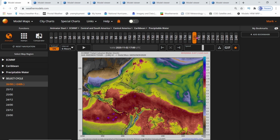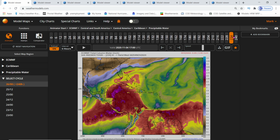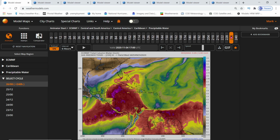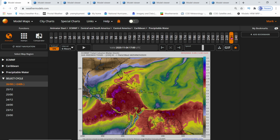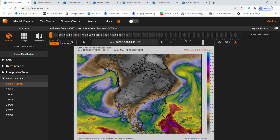And if you notice, and this is the Euro, and Euro doesn't pick up anything unless it really could be something, because Euro is more like intensity guidance. It's better intensity guidance than GFS usually. And you can see it packing up and growing in this big section right here. I got a better view for it in just a second.